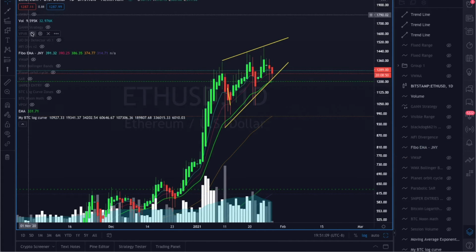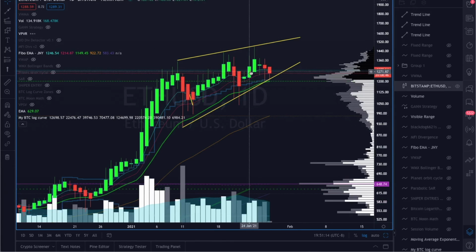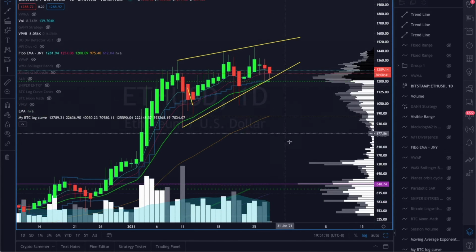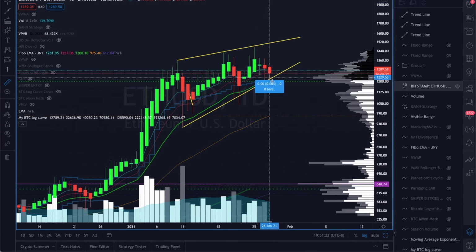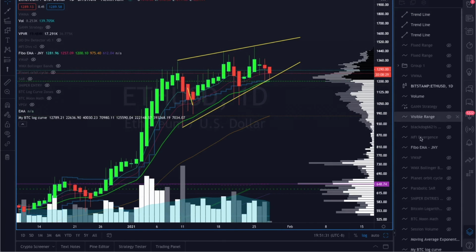right at $971.70. But let's go ahead and bring up the VPVR here. If we do get a break to the downside and it does clear this 55 daily EMA, we could be looking at a really significant move to the downside. We could be looking at Ethereum coming all the way down to this high volume node just above 740 US dollars. So something to pay attention to there.